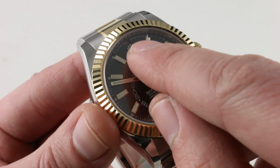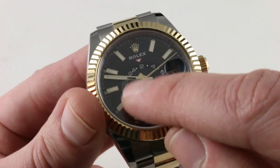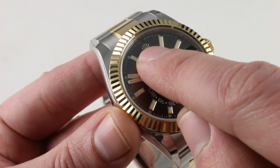Now note the small red dot outboard of the Rolex coronet, and then note that there's a white dot, an aperture, outboard of every index. Because this is an annual calendar, each hour has that index outboard that turns red to mark the month. So 12 is December.